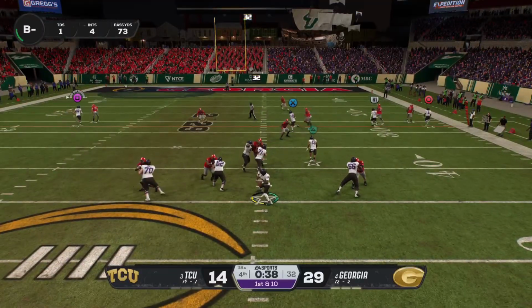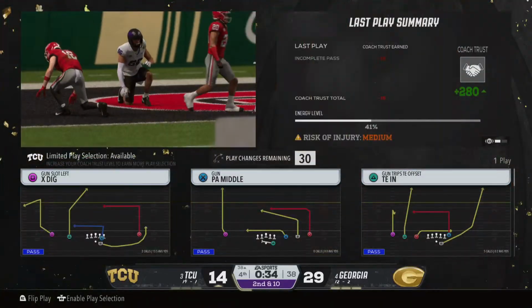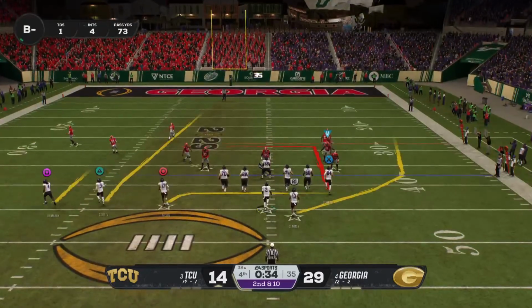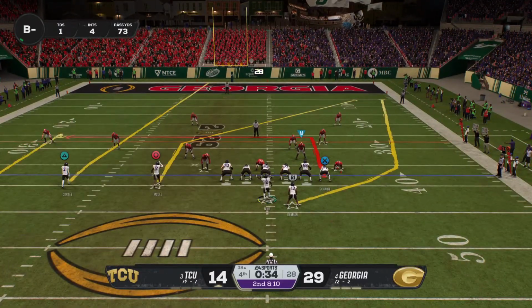Looking to throw it on first down. Taking a shot deep toward the end zone. Oh, and it's incomplete. He flat out dropped what would have been a touchdown. Second down coming up now. Offense lines up for a second down play off the incompletion. Quarterback appears to be changing the play.